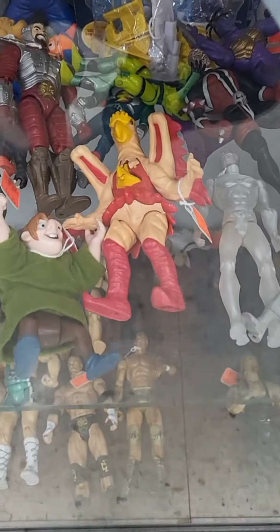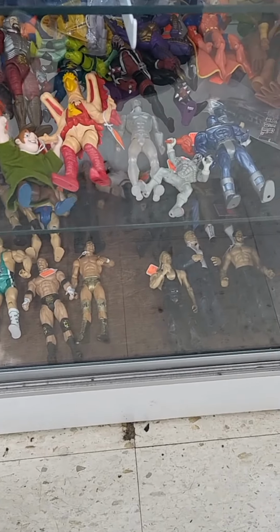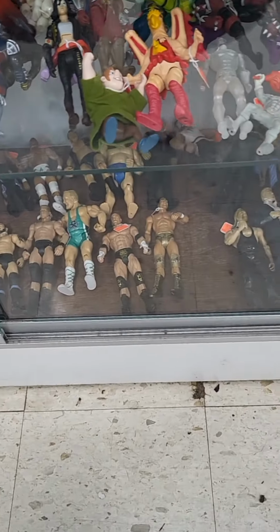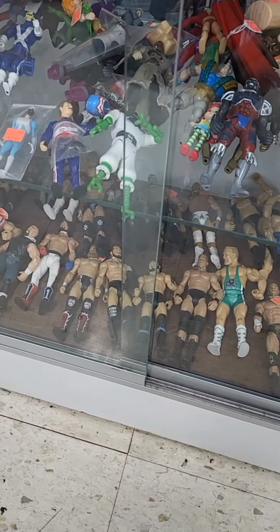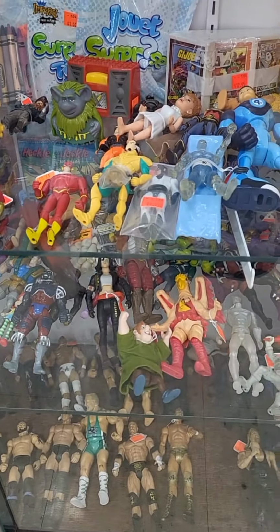What is that thing? Somebody please tell me what this chicken thing is. What is this? Hunchback in Notre Dame. Definitely a McDonald's toy. Some really cool stuff here. But I'm not sure what a lot of it is. I have no idea.